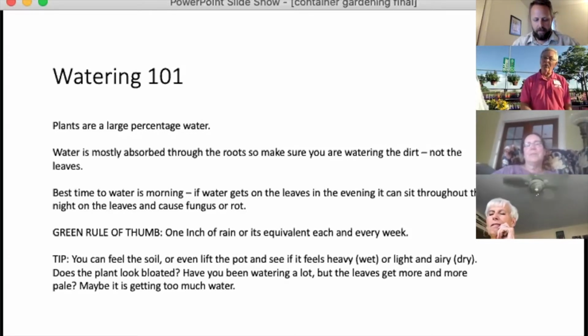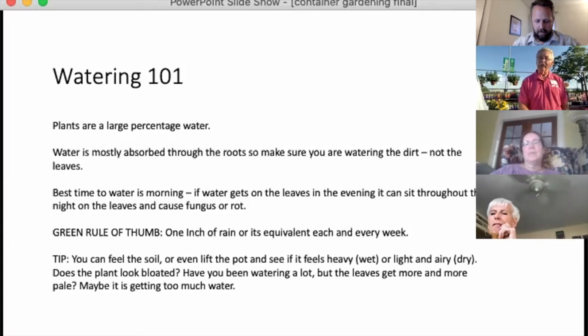When it turns really light colored, well-watered potting soil will be dark. It'll turn a light tan. Touching it to your fingers, it's going to feel dry. Another big sign is in a pot, if the soil is pulling away from the edge of the pot when you look into it, it definitely needs water.